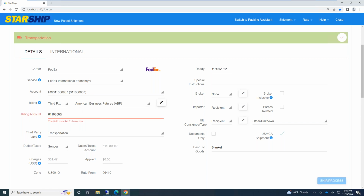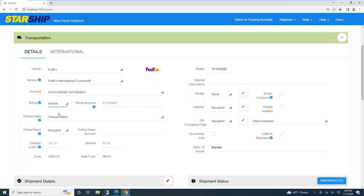Right? And here, as I mentioned, this is where we will validate that third-party account number. So now Starship's yelling at me saying, hey, it's got to be 9 characters. And again, it's not going to allow me to send out anything with an invalid account number.